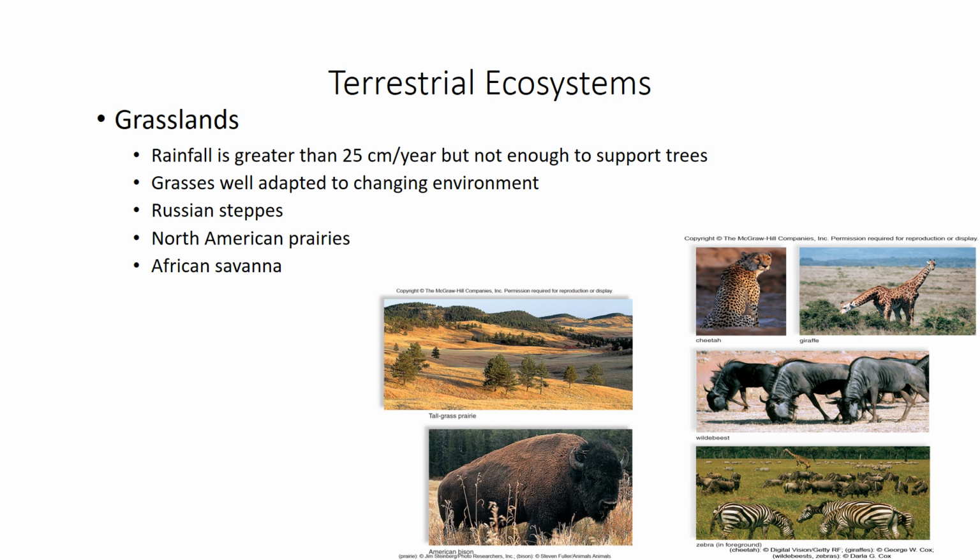Now the grasslands, that's where you have rainfall that's greater than 25 centimeters a year, but you really don't see a lot of trees. And you have grasses that are well adapted to when the environment changes based on the rainfall. You have North American prairies, the African savanna. You can see large herds of bison, antelope. You see lots of rabbits and mice and prairie dogs.